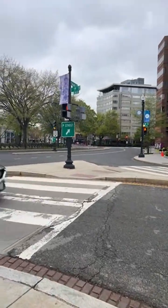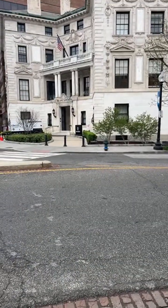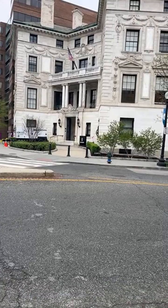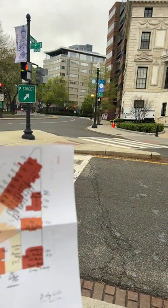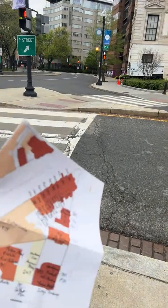So we walked around block number 0136, Northwest Washington, D.C. Oops, you can hear my notes. So we followed my notes.